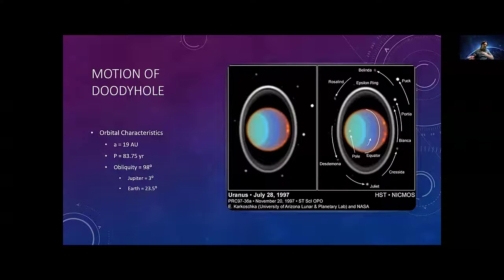Duty hole is literally rolling around the solar system, as you can see in this picture where the planet, oh yes, there is a ring around duty hole. What's peculiar about this motion, what I find to be fascinating about the fact that duty hole is so inclined, is that it only presents one face to the sun at any given time. So yes, for around 42 years, the sun never shines on the backside of duty hole.